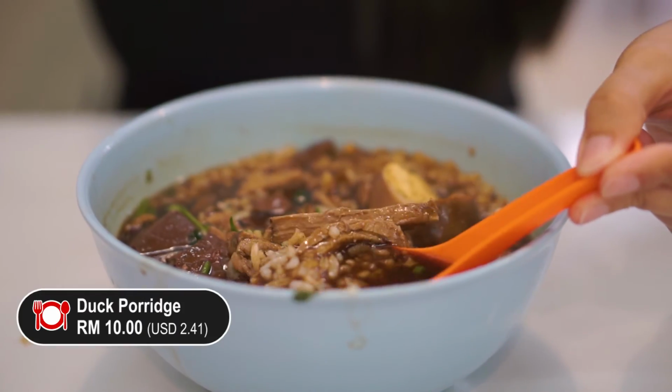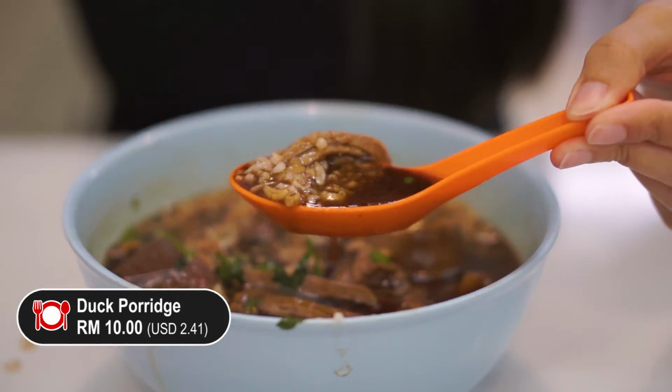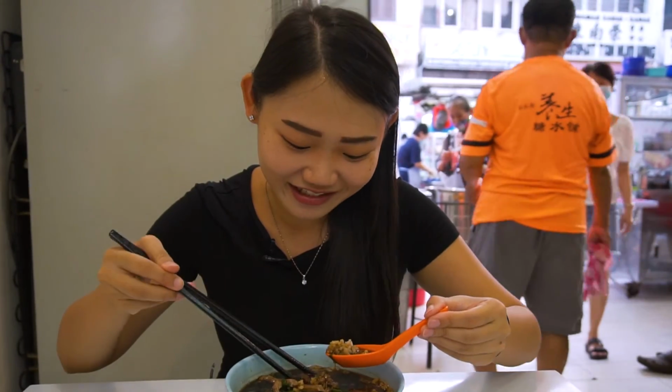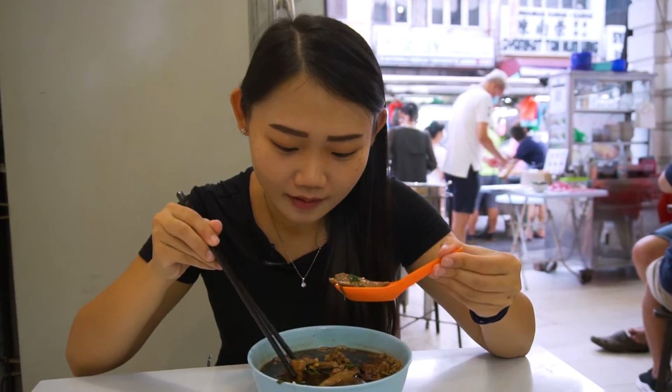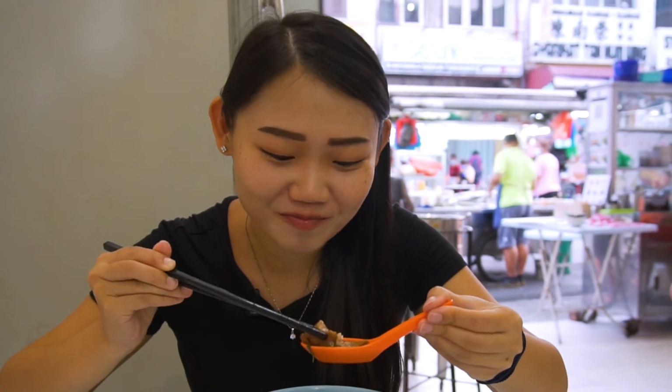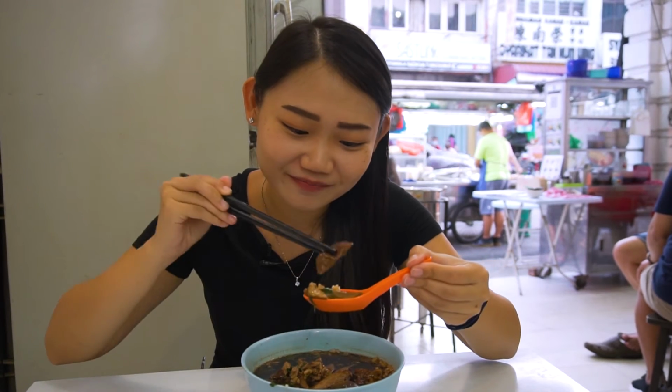So what I've ordered is similar, but instead of the noodles, I got the porridge instead. Okay, let's try this. It tastes almost like bak kut teh, but just less herbal. I'm gonna go with all the ingredients and try the duck meat. Not sure what this is. Whoa. There's a chunk of fat there. I'm gonna put it in. Yeah, and the pork ears.